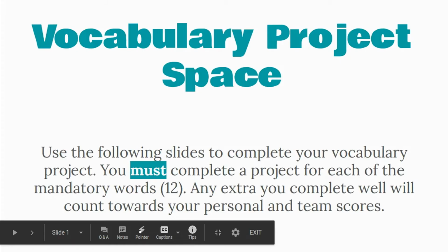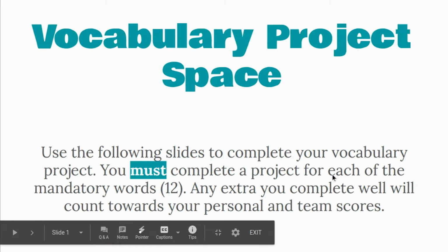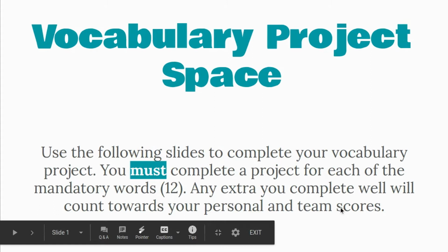Okay, so here's the part where they're working with it a little bit more and manipulating it. The worksheet is more just so that they're practicing with what the word means. And then this one is where they're making meaning for it. So they'll have the following slides to do these projects, and they have to complete one thing for each of the mandatory words. So every 4 weeks, they'll have to have this done. Any extra that you complete well will count towards their personal and team scores.